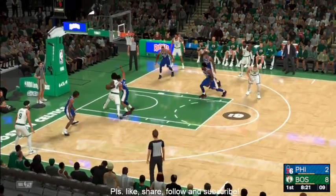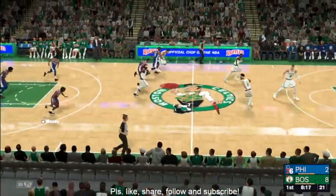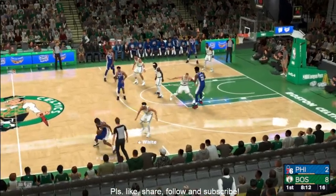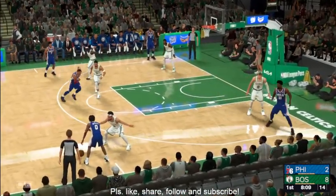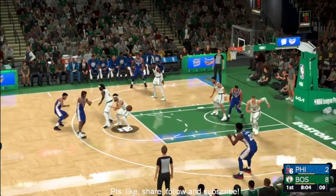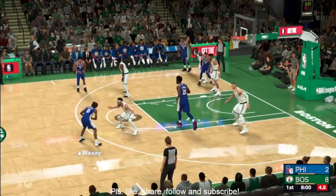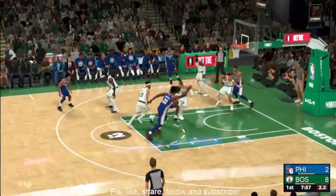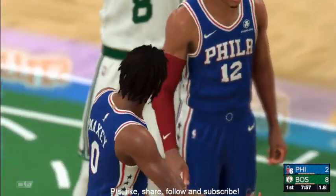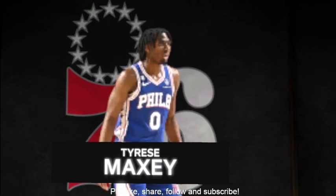Now here is Holiday. Doesn't go that time. Good work defensively by Lowry. White against Maxey. Over to the wing. Six on the shot clock. And he's fouled pretty hard on that shot, but he's got the chance to pick up the points at the line. It's on Porzingis. It's his first trip to the line.